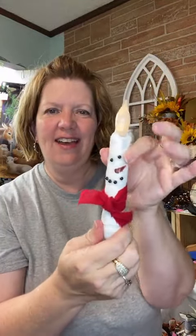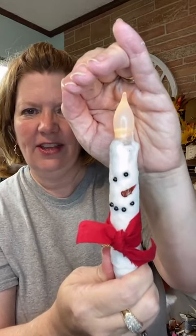Okay. I have one snowman taper candle. If you're interested in that, you can see it's got that flicker to it. I tied a little scarf on him. He's my only one. It's number 190 and he's $9. And it's on for 6 hours, off for 18.